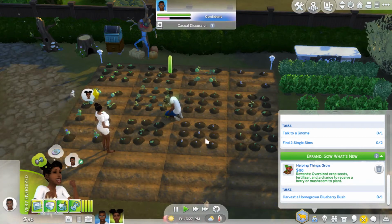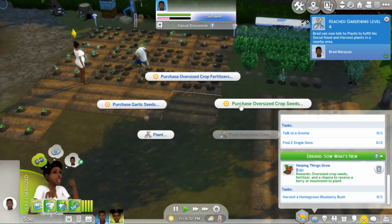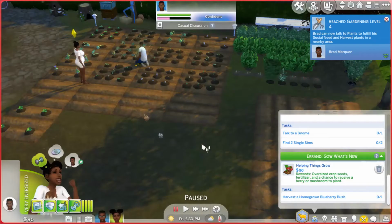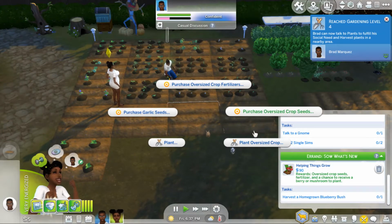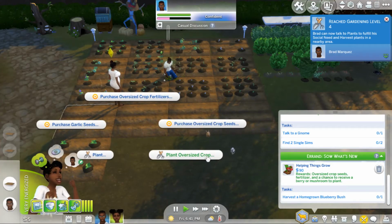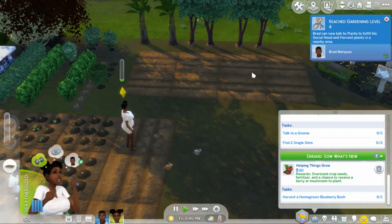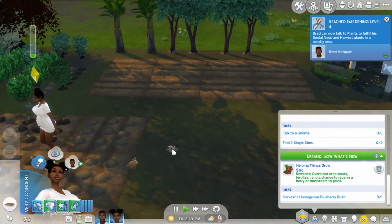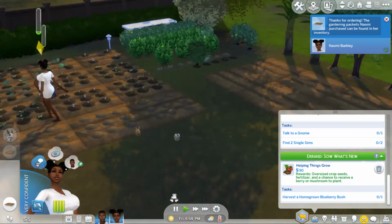They both want to make out with each other. That's so cute. Okay, so we have $90. So let's go ahead and let Naomi come purchase oversized crop. Now let's have her come and plant it. So plant. Are these rabbits stuck? No, we're not going to the Five Spice Festival. Monty's stuck.